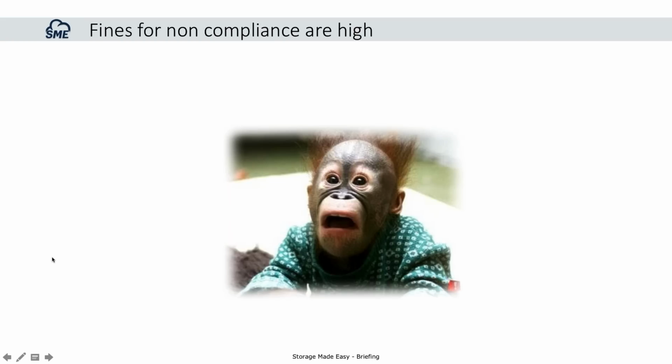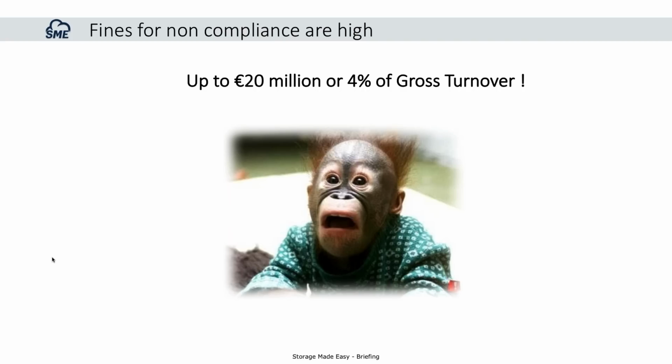So this is a pretty scary slide in terms of what the fines can be for non-compliance. So the highest fine is up to 20 million euros or 4% of gross turnover. So note that it's 4% of gross turnover, not net turnover. That can make a huge difference, certainly for smaller companies who are run mostly for non-profit if they were found to be non-GDPR compliant. Because in many cases, 4% of gross turnover will wipe them out.